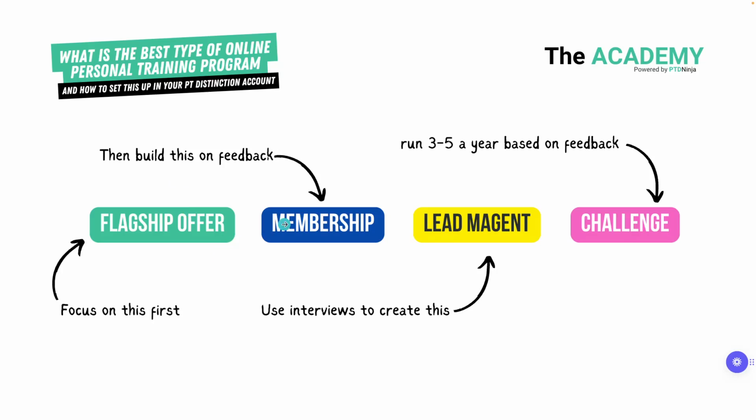Then once we've got this right, we have some clients going for our flagship program, people moving into our membership program. We need to be doing things to keep bringing in new leads, because like I mentioned, everyone's got leads there, you just have to try and find them, but you still need to find new leads. You still need to nurture new leads and bring them into your business.